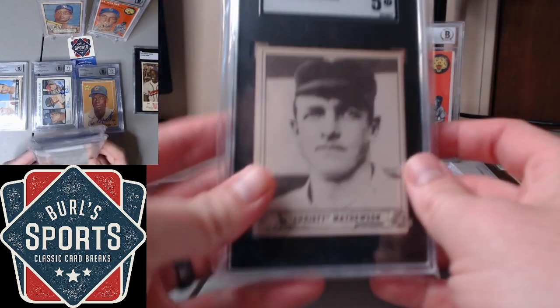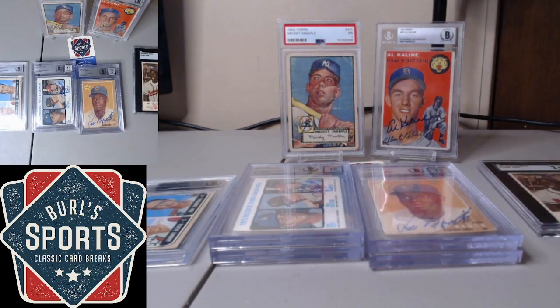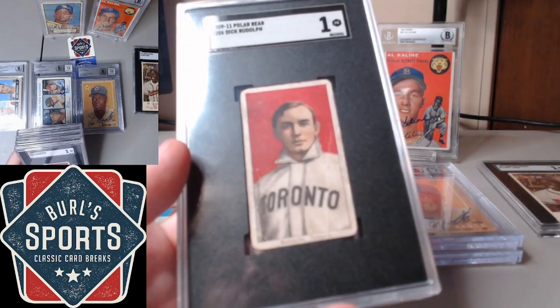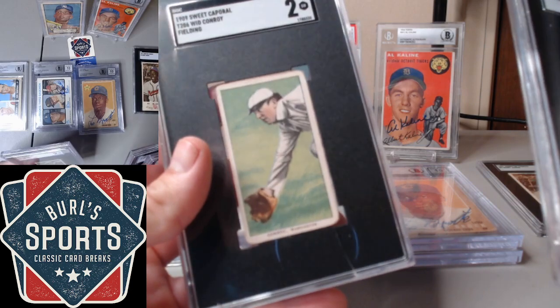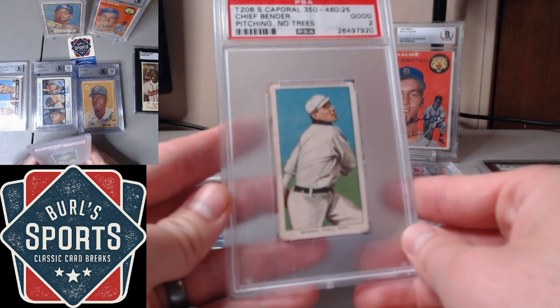A couple of nice stars here with 4D play ball. Got Christy Mathewson in a 5. Nap Lajoie in a 5. Kid Elberfeld, 2.5. Lennox is a 2. Ferguson, 3. Rudolph, 1. Got Jim Stevens, Art Fletcher, Whit Conroy. A couple of Hall of Famers to go along with it. So backs, I believe, are Piedmont, Sweet Caporal, and a handful of Polar Bears. And here's Chief Bender, PSA 2.